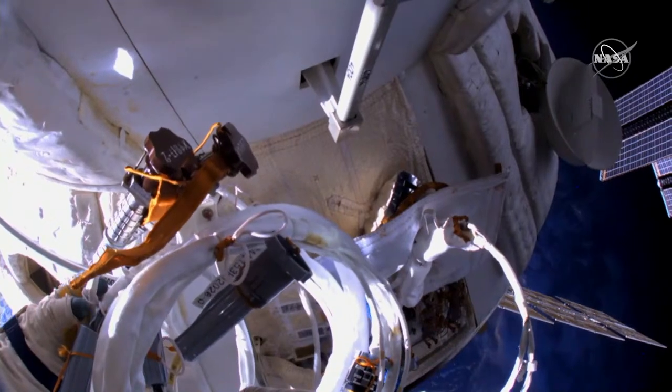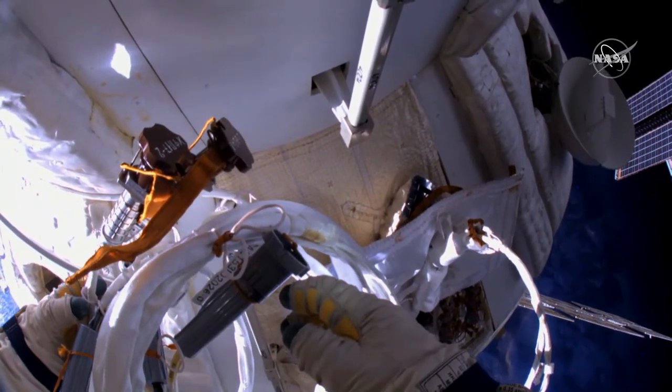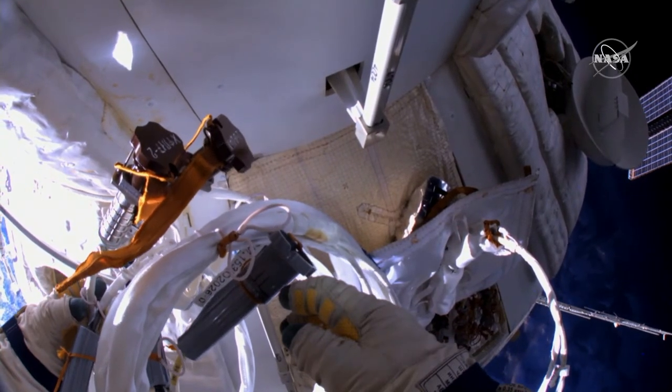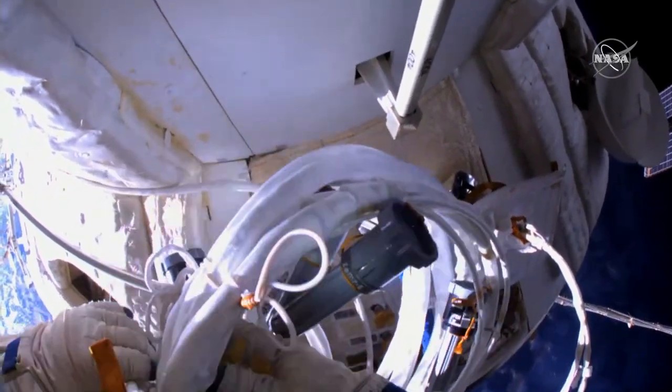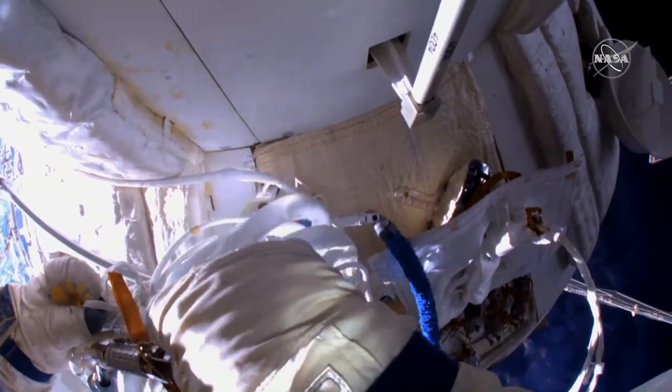So my adjustable tether is attached to 17-5. Which is probably not ideal because I will need to spread it out, uncoil it. Yes, use a different one. That's correct. Okay, copy that.